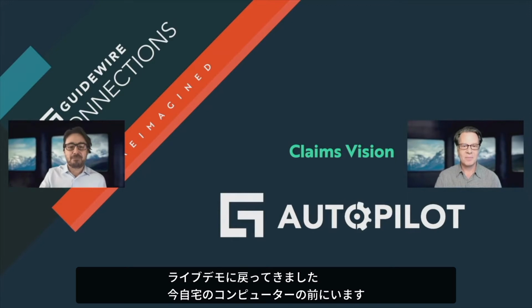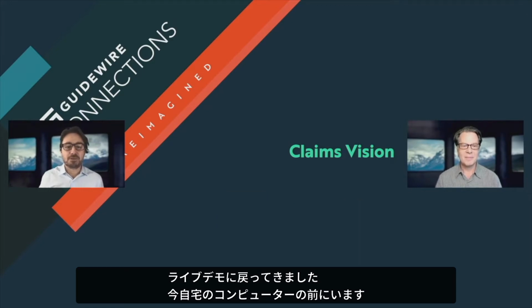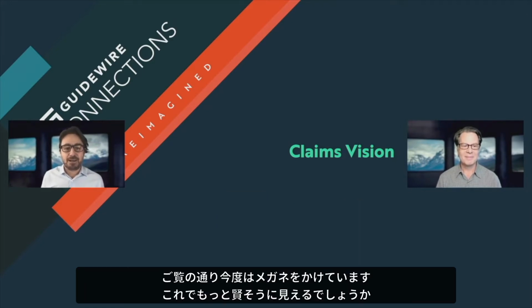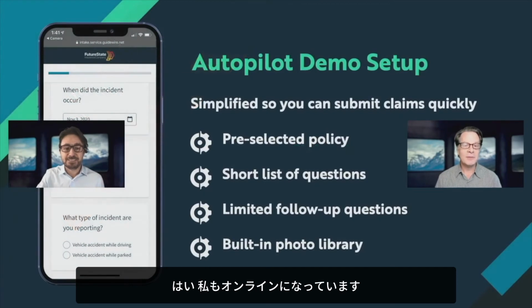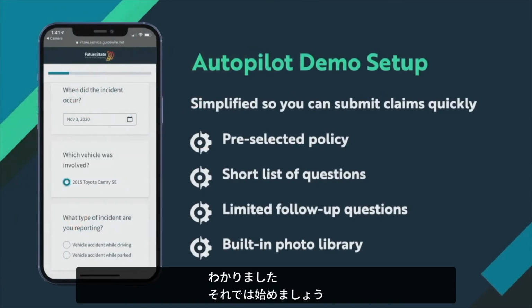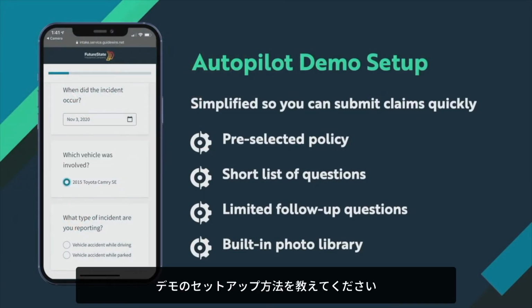And now we're back live from our homes in front of our computer. And as you can see, wearing our glasses now, I guess perks of getting wiser. Ray, are you also here? Yeah, Diego, I'm here online with you. Okay, let's dive into it. Ray, walk us through the demo setup.